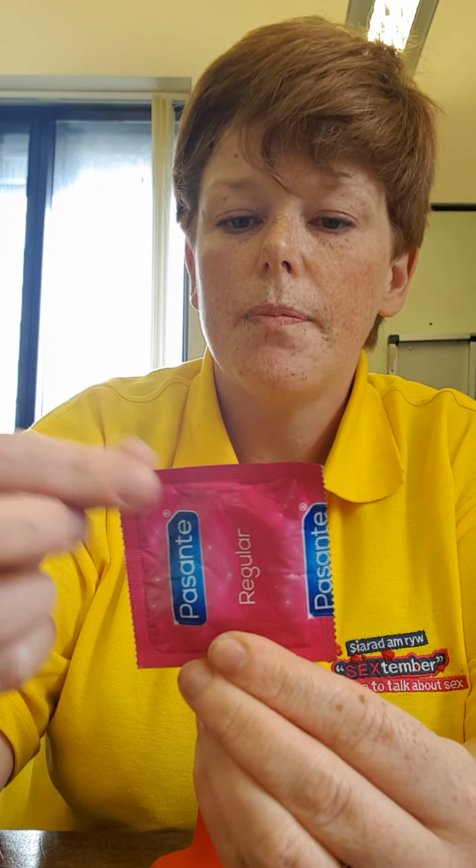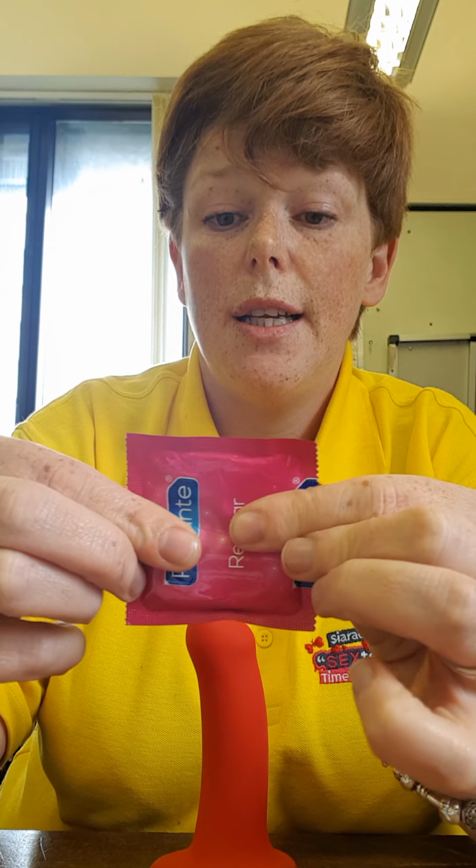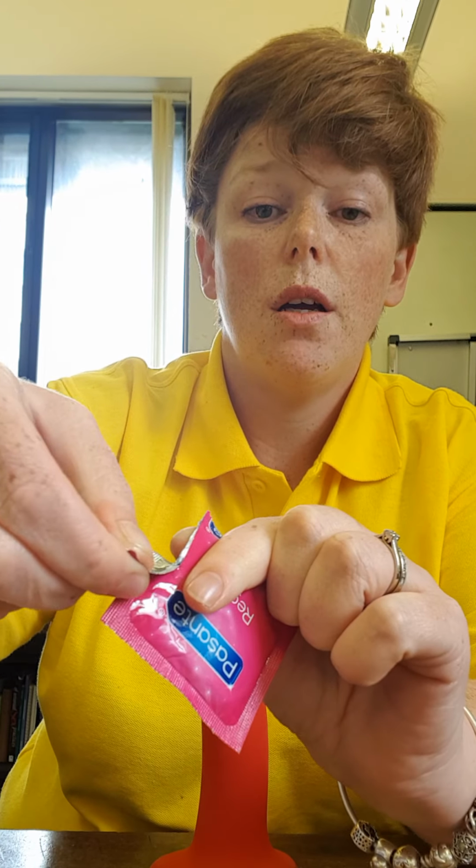So here's my demonstrator. Condom's in good condition, we've checked all that, so we need to open it. You'll see that there are zigzag lines down each side of the packet. The easiest thing to do is to push the condom down so that you can feel it at the bottom of the packet, hold it down with one thumb and we rip across from side to side with the other. My hands are clean and dry at the moment. If you've already got some lube on your hands, or if you're struggling, it can be a little bit tricky.